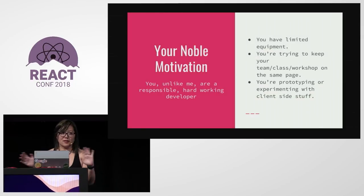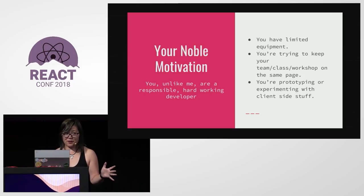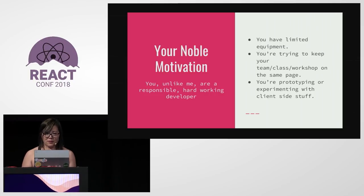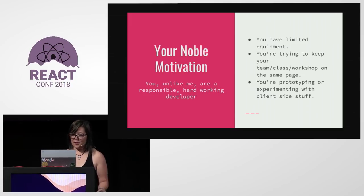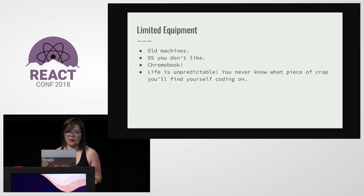But you guys aren't going to identify with that because you are all responsible, hardworking developers who are not afraid of working up and down the stack and doing what needs to be done. So your problem might be that you have limited equipment. You might be teaching a class or workshop, or have a team that you're trying to keep on the same page, or you might be doing some crazy prototypes or experimenting with client-side stuff. You might be working with older machines, bad hardware. You might be mandated from above that you have to work with some OS or system that you don't like. You might have a Chromebook.